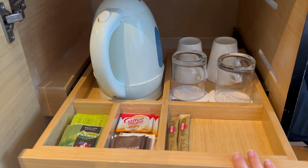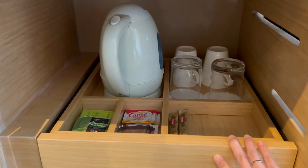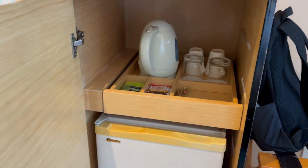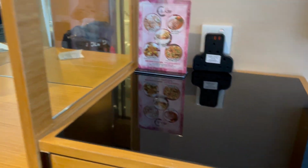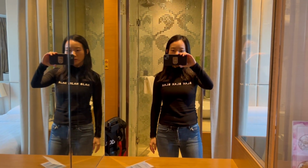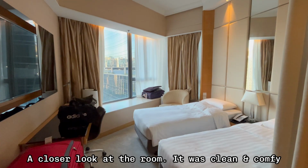a new law where they no longer provide disposable toiletries, and that also includes bottled water. And there's a fridge down there. So yeah, that's it for today's very basic room tour, but you know, it works in Hong Kong.